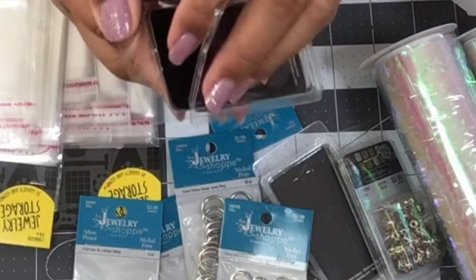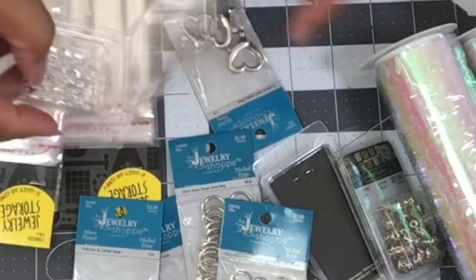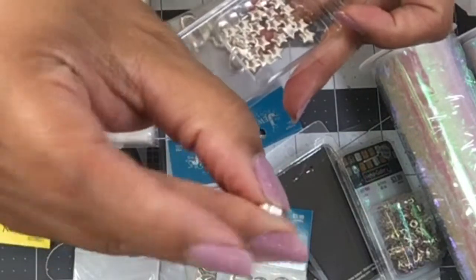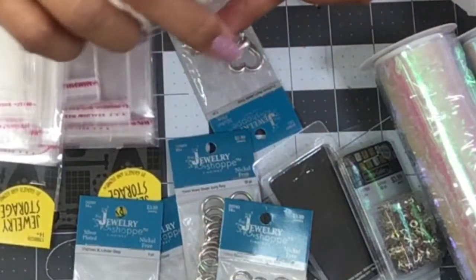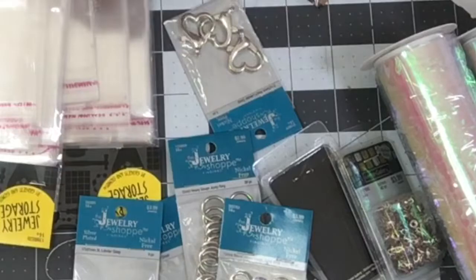Here we go. 25 teeny tiny little beads. They better be beads, because then I don't know what I'm going to do with them. Yep, they're beads, and they go through the top. The little point right there goes right through. You guys see that? Probably not, but trust me. Just trust me, it's there. And same, they're the same.